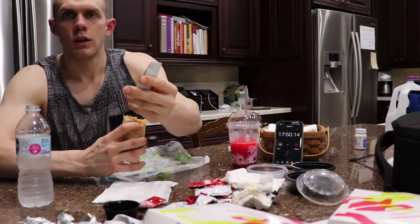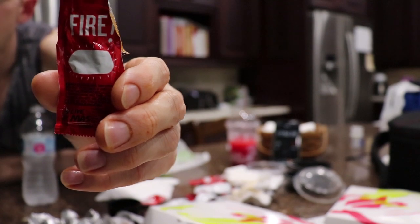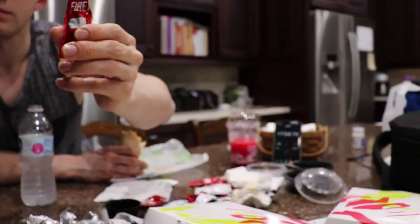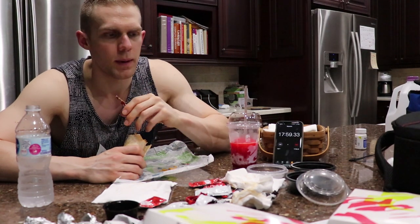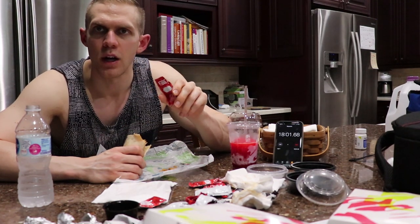So, if anybody knows, why are some of the fire ones, why are they blank? If you know the answer to that, comment down below and let me know because I only noticed it on the fire ones. Maybe I'm not paying attention, but I only see it on the fire packets.